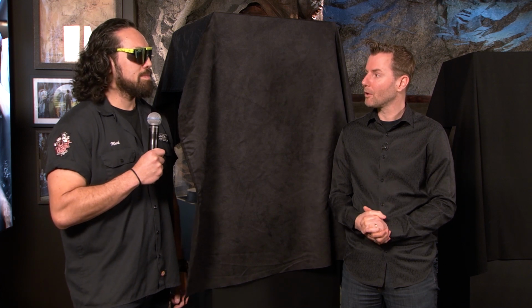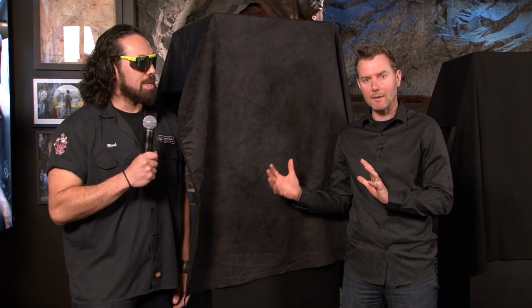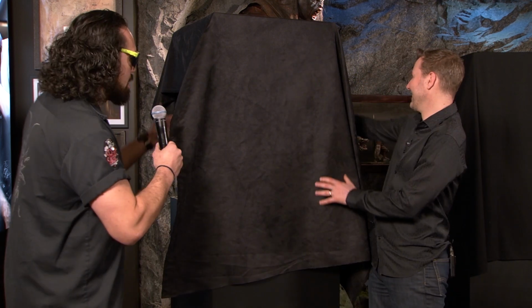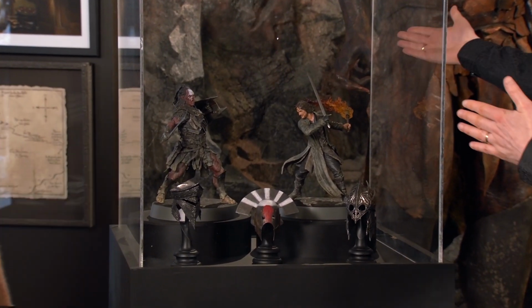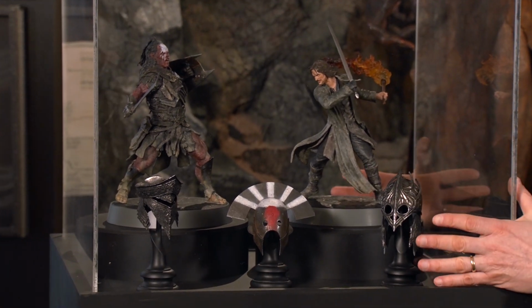So Mark, why don't you help me out? We'll start small, shall we? And then we'll build up from here. We'll start with a miniature. It can only get bigger and better. All right, let's begin. There we go. Should we take off the Perspex?